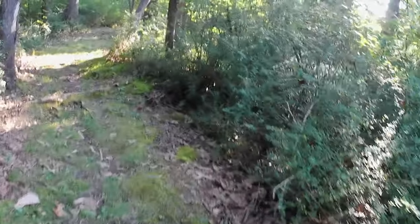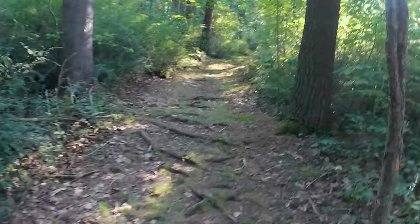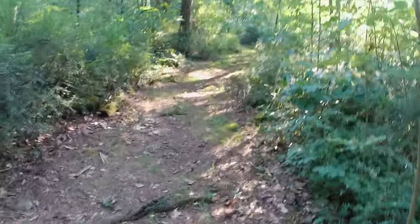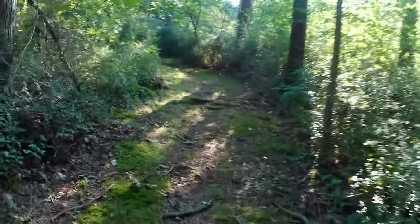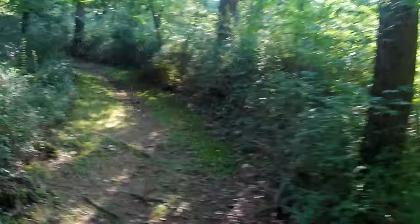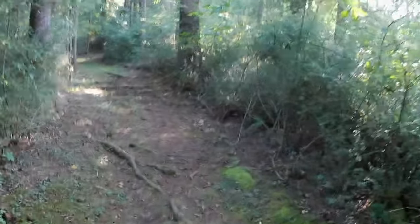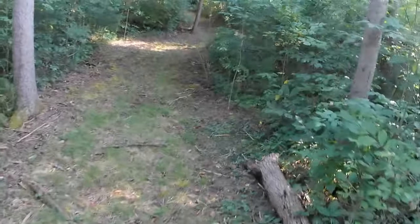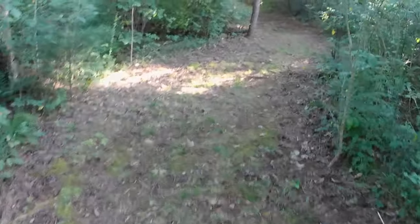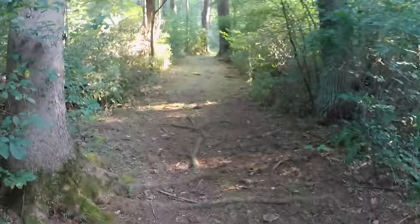It's not supposed to be a very long trail, so, woo, it's a workout. It's not real hot either today. Long trail, tree roots. I'll be back when I reach the cemetery.